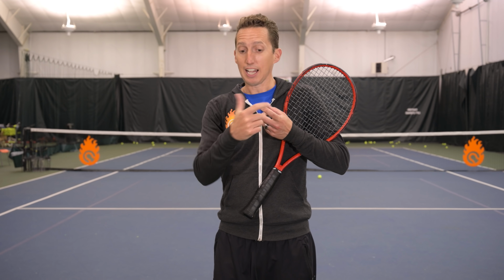But in my experience working with students, if I just focus on this, start with the hips, start with the chest, let the arm come behind, I don't have to talk to them about contact point, I don't have to say out in front, I don't have to say racket back early. They, without even talking about it, all of a sudden start meeting the ball way out in front because their body led the way and is doing most of the work, and their arm can just relax and find the ball in the right spot.